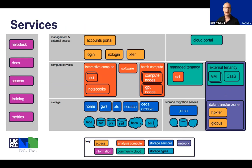So here are the same components arranged into the services, which hopefully you'll recognise, although there are some new things too. And this is our kind of context diagram. The idea is that all the technical talks that we will have during the event will use this diagram as a kind of 'you are here' indicator. So perhaps for those of you less familiar with JASMIN, I'll talk you through a few examples.